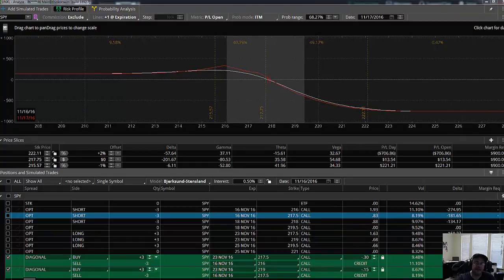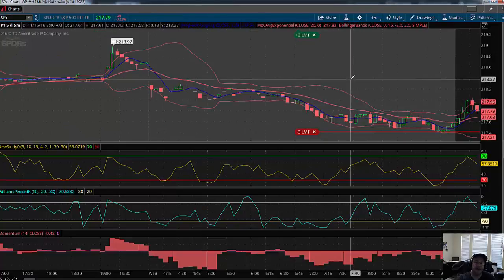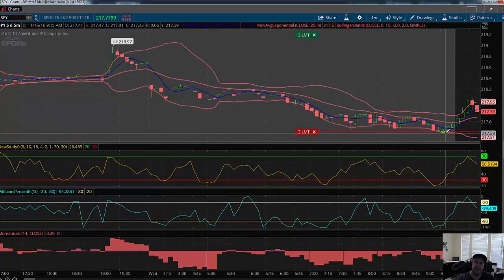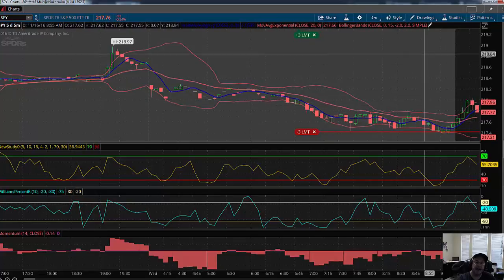How much are we up so far today? We're actually down, so we're not up at all. We're down a quarter percent. But let me show you my SPY chart and show you what I'm trying to do. Here's pre-market. We hit about 218 overnight. Came all the way down here, about 217.40. We opened up a little strong, came right back up towards 218. It looks like now we're moving back down.